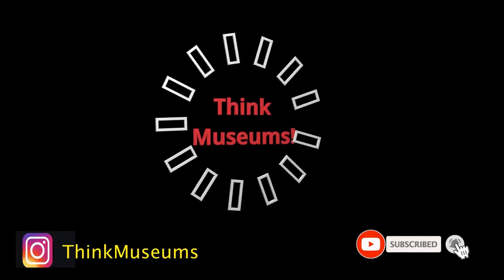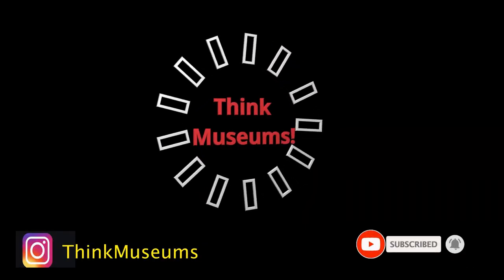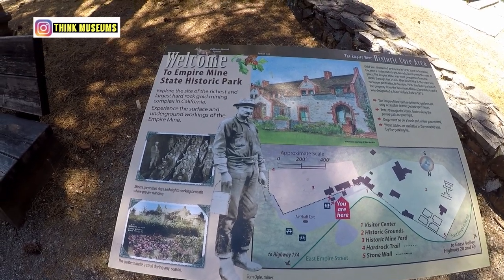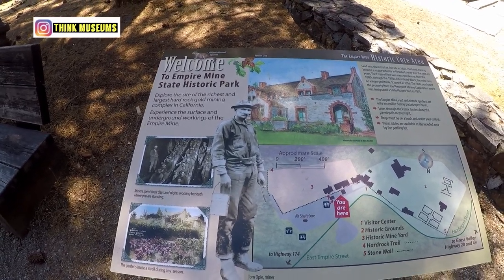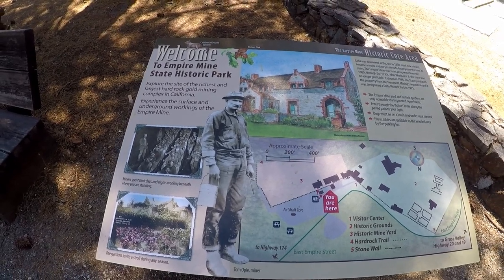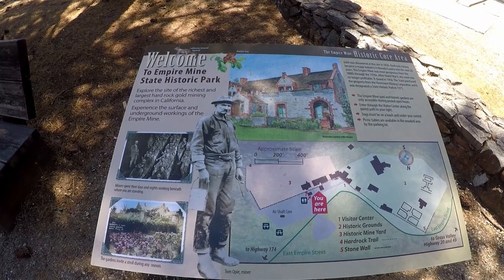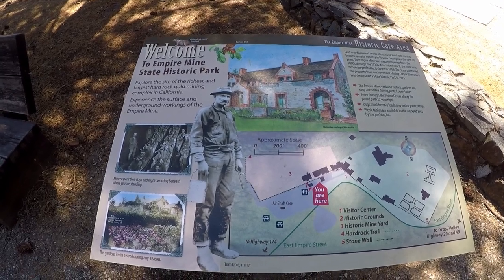Checking out the gold mine here in California. It's called the Empire Mines in Northern California. It's in a city called Nevada City. So this is a site map of Empire State Historic Park. This is where they have one of the largest hard rock gold mines in the state of California.